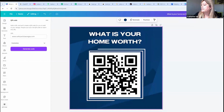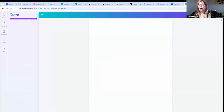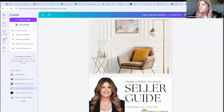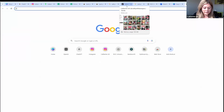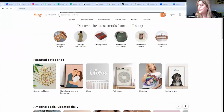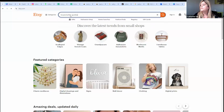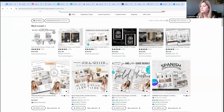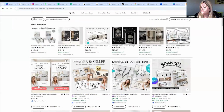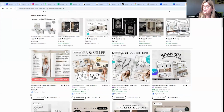The next thing I'm going to show you guys is your buyer and seller guides. I have these two, and I will tell you that I bought my template. You can buy a template on Etsy for about $25, and a lot of brokerages offer it for free. If you go to Etsy and search buyer and seller guides, there are a million different templates you can pick from. This is the one I picked because it has the new NAR rules in it, and it's $27. You get both selling and buying.